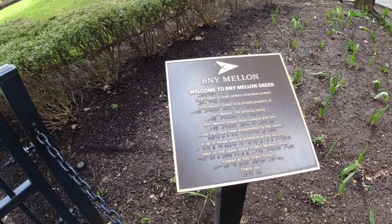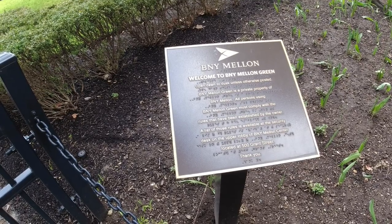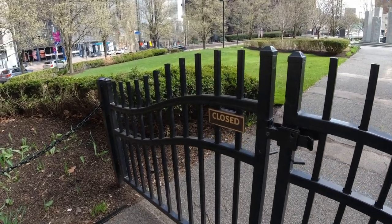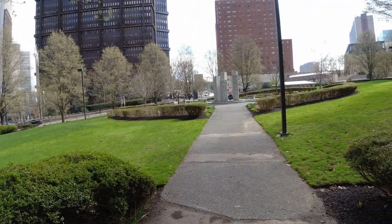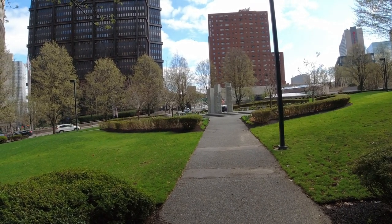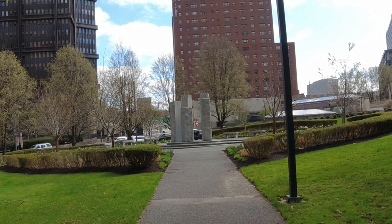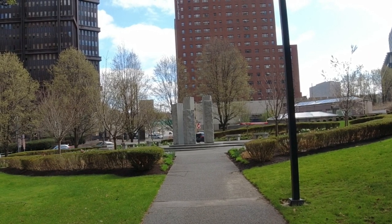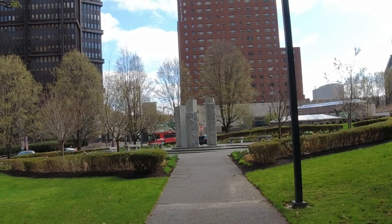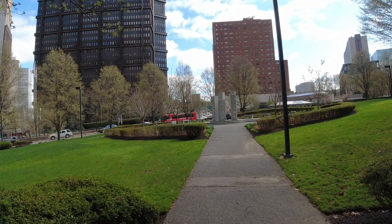This is known as BNY Mellon. Welcome to BNY Mellon Green. It's open dawn to dusk unless otherwise posted. Well, unfortunately, it is gated and closed, but it's a nice little area here with some greenery, some bushes, some flowers, benches, and right in the middle there is a fountain. It has 1, 2, 3, looks like 5 columns standing up. And I believe water comes out and kind of trickles down into a base there. So that one is not working.